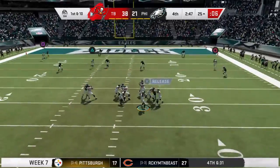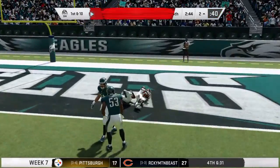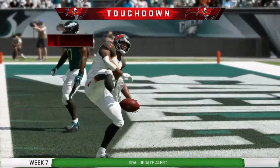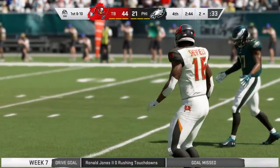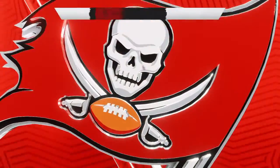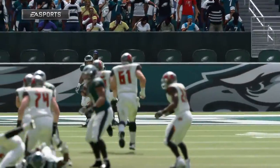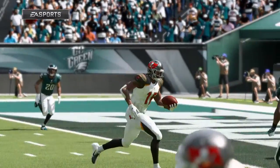Now it's a bootleg with Winston. This is caught. And he's into the end zone. Touchdown, Buccaneers. Trent Sherfield with 2 touchdowns on the season, both in this game, as the Buccaneers tack on to their lead. They were still throwing with a comfortable lead here late, and now that lead is even more comfortable.